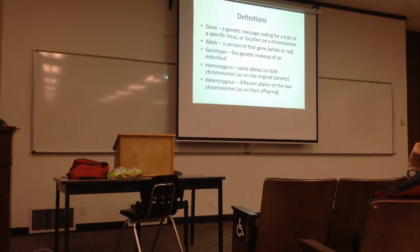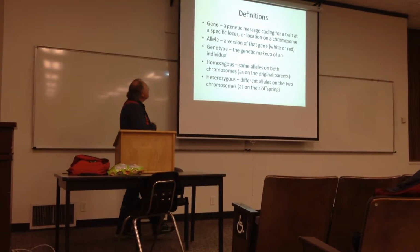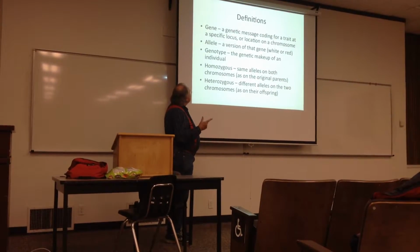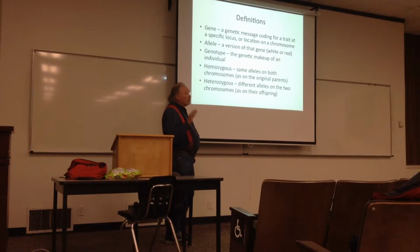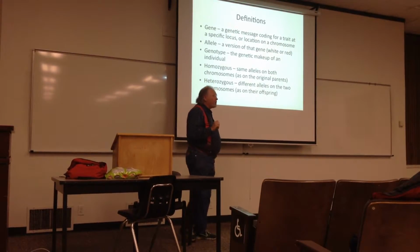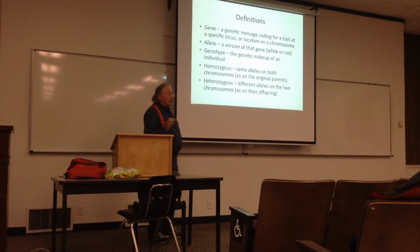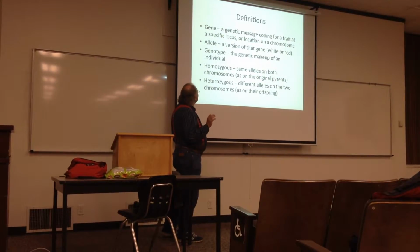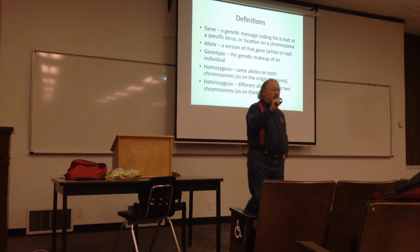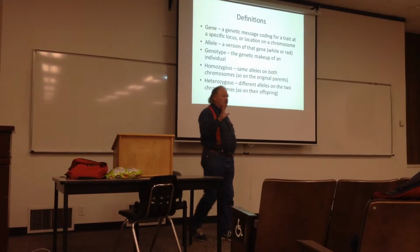Well, let's look at a couple definitions, and we can argue about what each one was. These are sort of quick and dirty ones. A gene is a genetic message coded. Let's just talk about structural genes. It's a genetic message coding for a trait at a specific locus or location on a chromosome. So genes are genetic messages coding for a trait at a specific locus or location on a chromosome. So you will always have the trait for phenylketonuria at one spot. You'll always have the trait for hemochromatosis at one spot, pretty much.